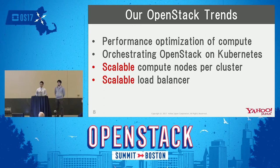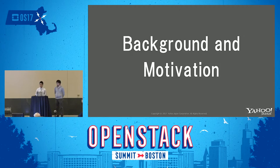Recently, we are working on these topics: performance optimization of orchestrating OpenStack on Kubernetes, scalable compute nodes per cluster, and scalable load balancer. Today, we will present our activity on the scalable load balancer. Next, we will share the background and motivation in this presentation.